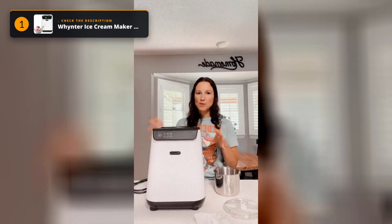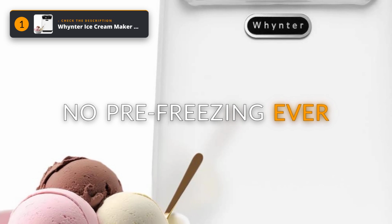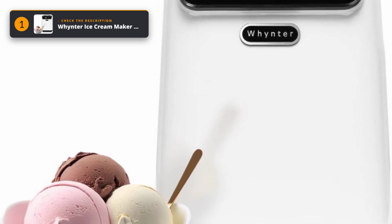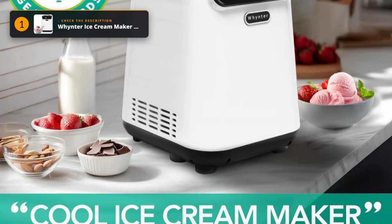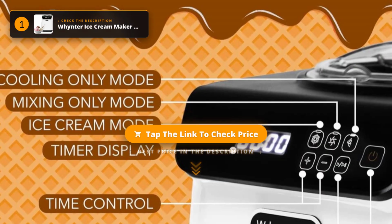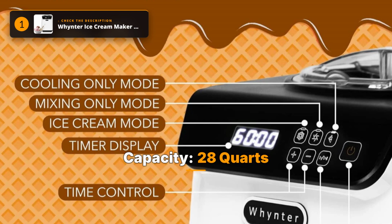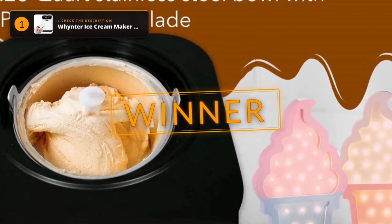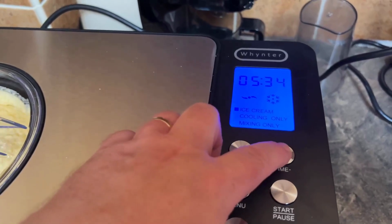The built-in compressor means no pre-freezing, ever. You decide you want ice cream, you make ice cream. Done. The honest flaw: fill it past the line, and it overflows onto the underside of the lid. Every time. Follow the guide, no problem. But if you're feeding a crowd, 1.28 quarts runs out fast. This is the pick for 1 or 2 people who want reliable results night after night without babysitting a larger machine.